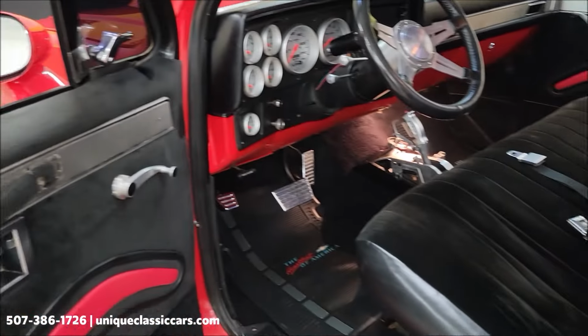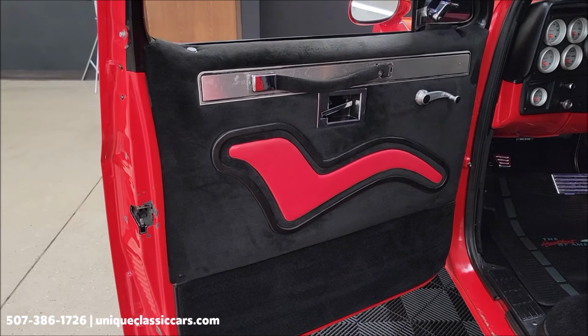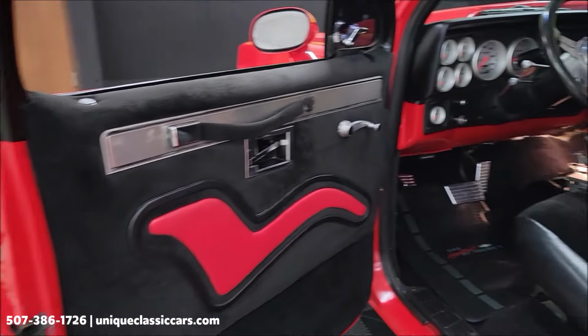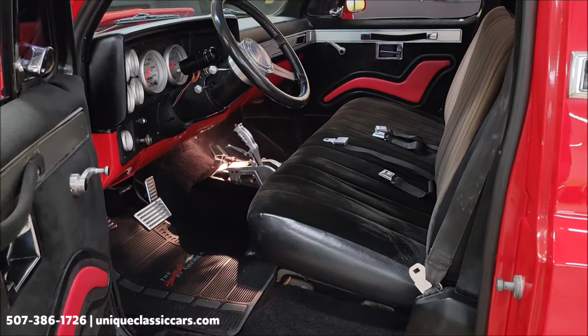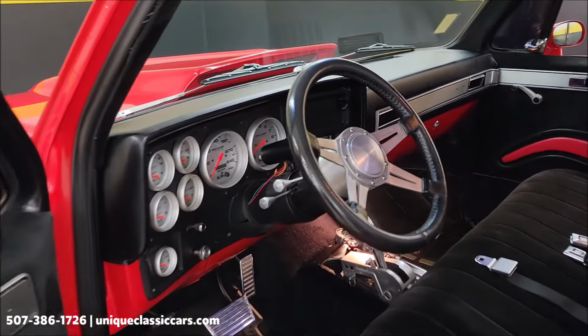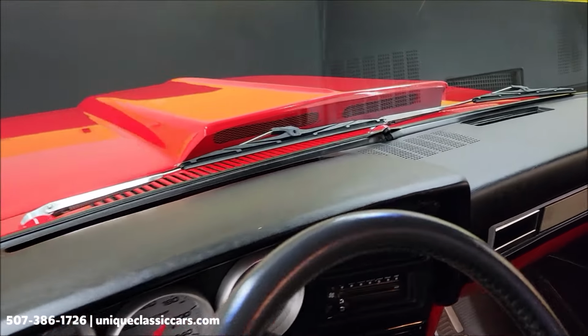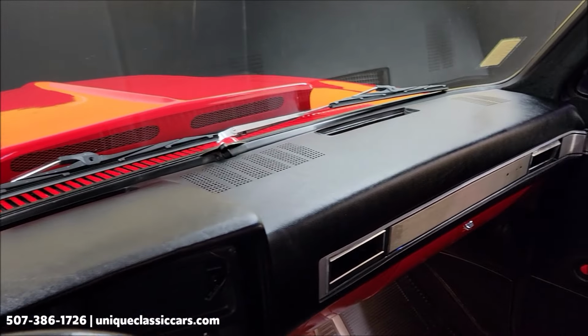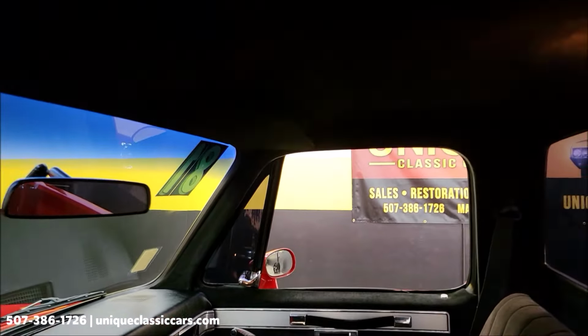There we go. Door panels, two-tone with the black and red interior. And again, cloth bench seat. Seat belts intact. Tilt column. Does have Auto Meter aftermarket gauges. Have the wipers working. It has an aftermarket Kenwood stereo. I did not get that to power up, but it has been installed.